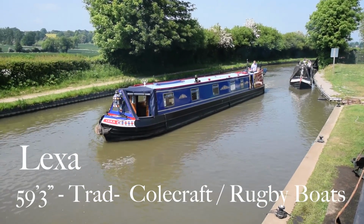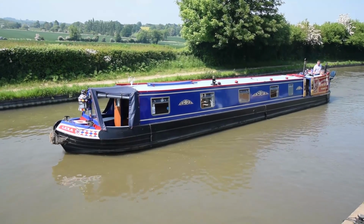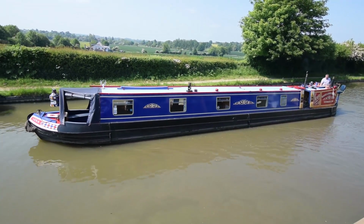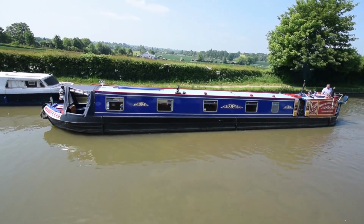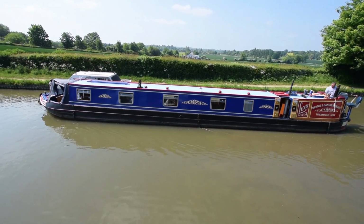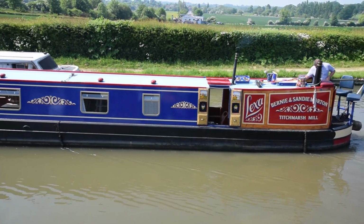This is Lexa, a 59-foot 3-inch traditional style narrowboat built by Colecraft and fitted out by Rugby Boats in 1988. She's been really well looked after. She was repainted by Colin Dundas at Spiderworks in 2016. The roof was repainted this year in 2018.